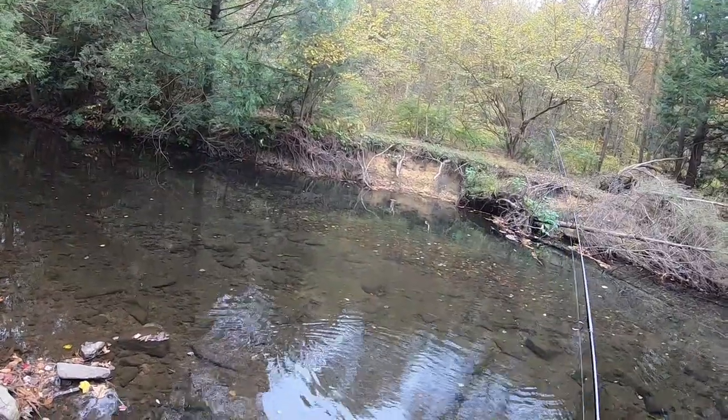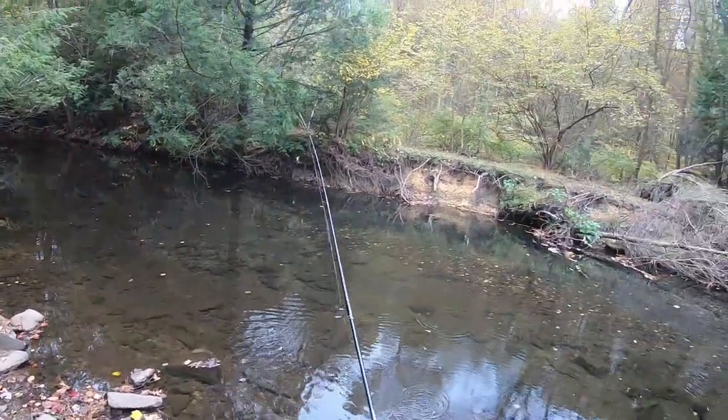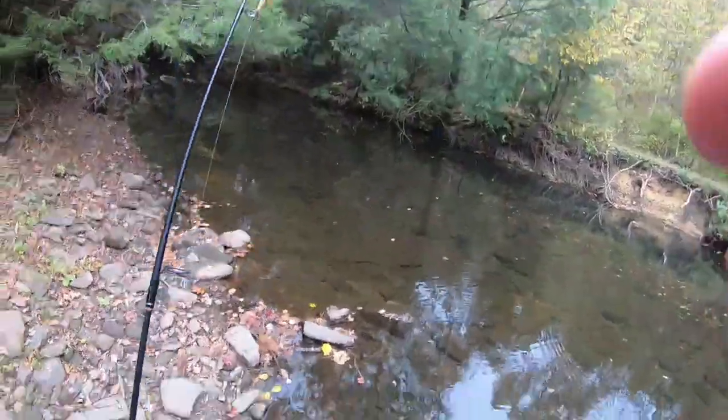It is like no joke. See, I'm literally retrieving it fast enough so they can't catch it. I absolutely abhor fallfish. So we're gonna keep moving.